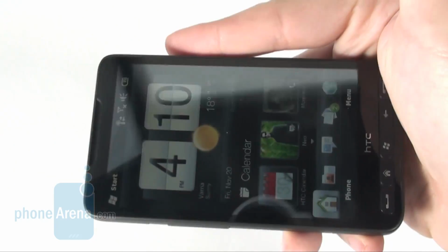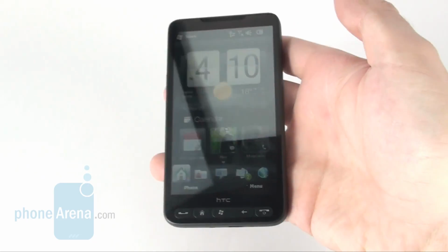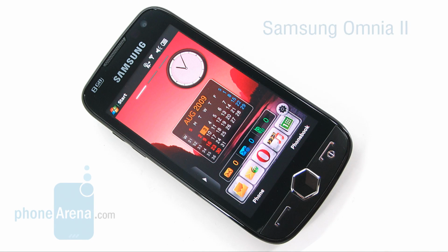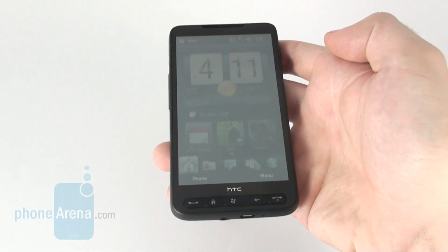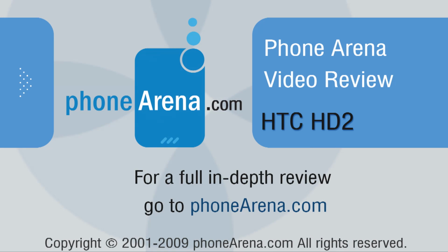We can also recommend it to any Windows Mobile lover, since the HTC HD2 is much better than any other handset based on the same operating system, save one, the Samsung Omnia 2, that offsets the advantages of the HD2 with an AMOLED screen and far better multimedia functionality. As a whole, we would opt for the HTC HD2 because it is equipped with a capacitive screen and snappier hardware, but in terms of multimedia capabilities, the Samsung Omnia 2 is our first choice.